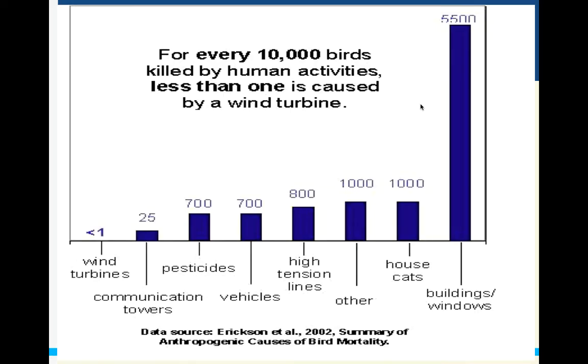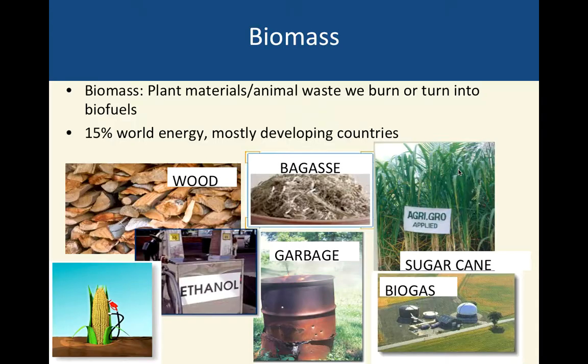One big concern people have with wind is birds. However, it's really not that big of an issue when you think about other human activities. For every 10,000 birds that are killed by human activity, less than one is caused by a wind turbine. So most birds are dying because we've built really tall buildings and they're flying into those buildings. So one thing you have to consider is the migratory patterns of birds. So you don't want to put your wind farm in the middle of where you know birds are going to be migrating. So you really have to be ecologically aware of what's going on.